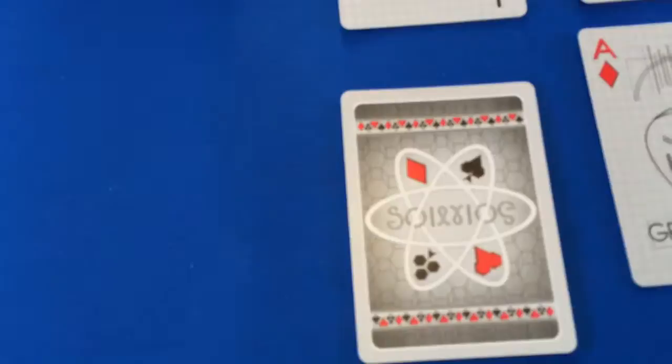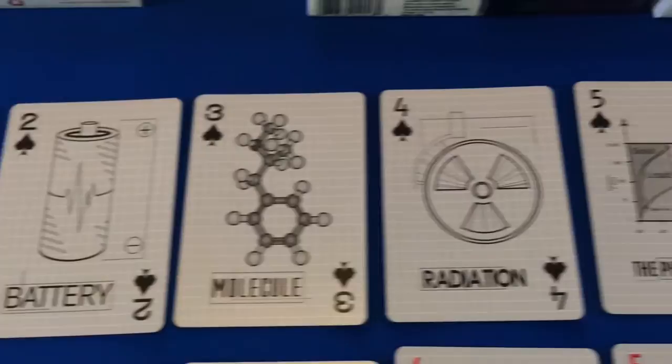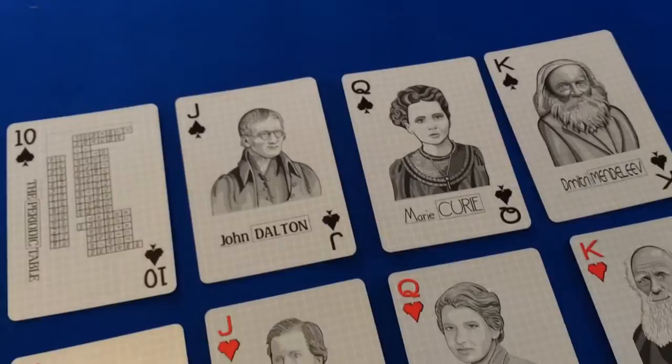Pretty cool. So read me off the suits and the subject. Oh, check that out. Spades are chemistry, hearts are biology, clubs are technology, and diamonds are physics. That's pretty neat.